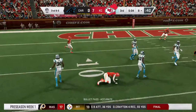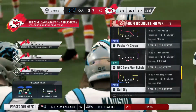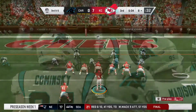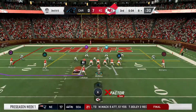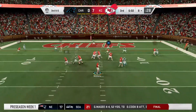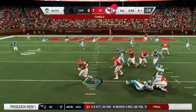Now a fake on the give here as they try the run-pass option. Get your backs to the goal line. I can hear my high school coach right now. This is when force meets force. Got to be physical in order to win this battle. Yeah, that's where the physicality pays off. A nice job forcing the contact and forcing the incompletion. Yeah, Coach Ford with him. Nowhere to go here. He lost the football.